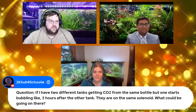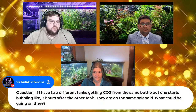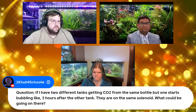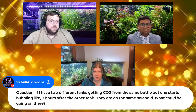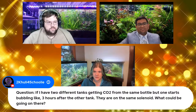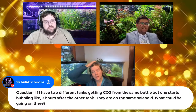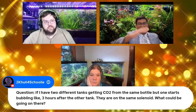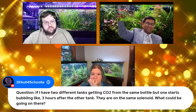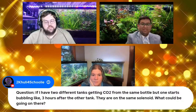So Heather would like to know, she says, if I have two different tanks getting CO2 from the same bottle, but one starts bubbling like 3 hours after the other tank, and they're on the same solenoid, what could be going on there? Do you have different diffusers in both tanks? Is the length of line longer for one of the tanks? Is the tank deeper is another question. If there's a whole lot of depth, the CO2 will have to push a lot of water out to get to the diffuser. So those three things could be happening in your tank.